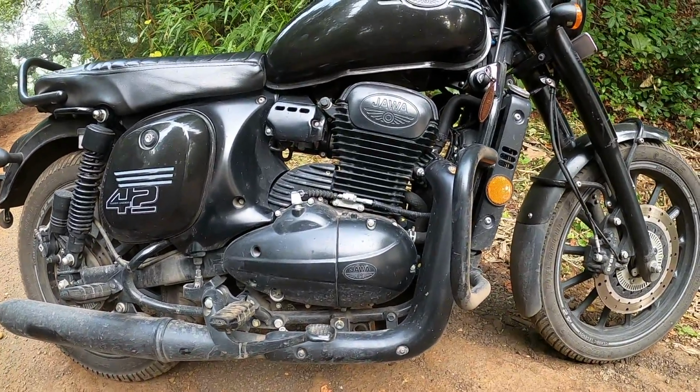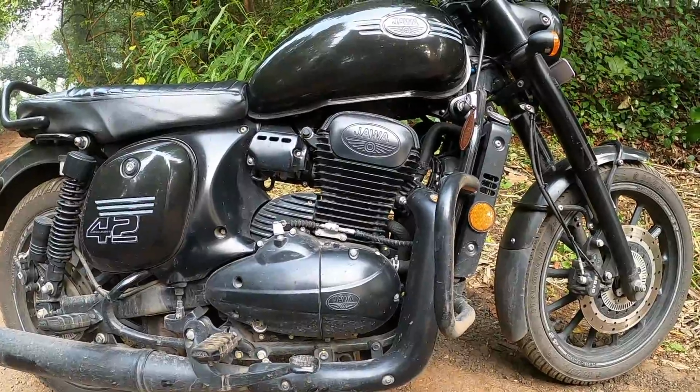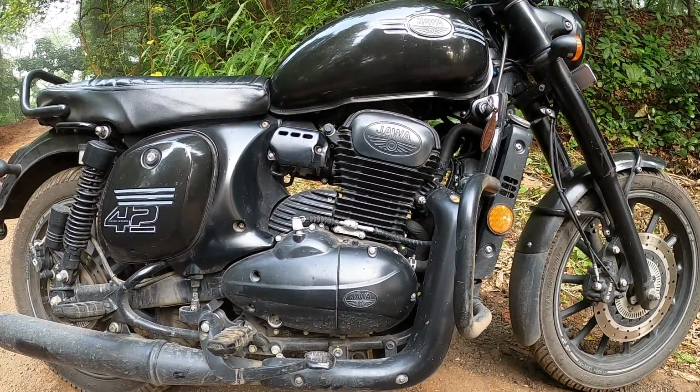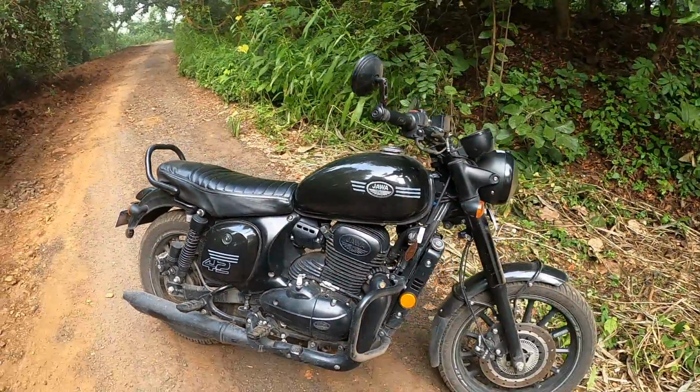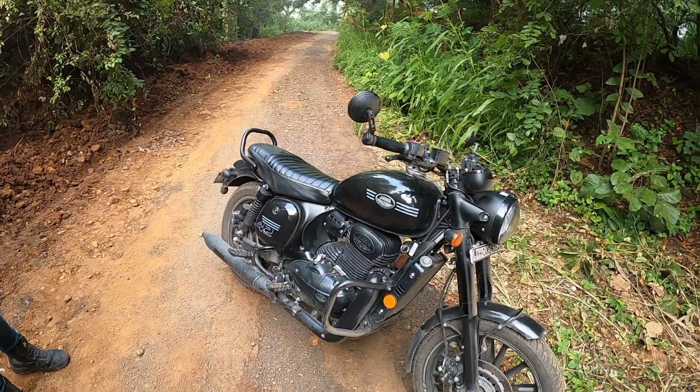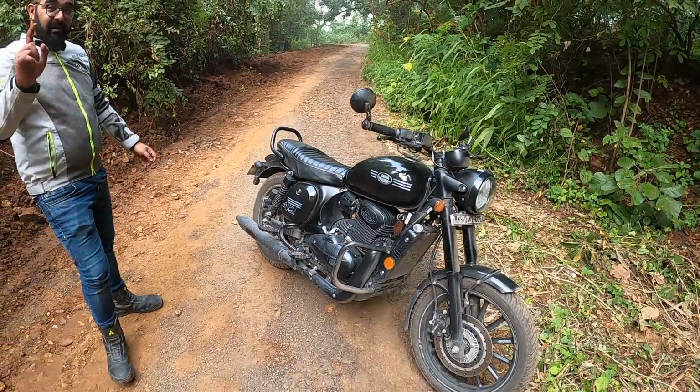6-speed gearbox, and anything beyond 55-60, and you can be on 6th gear all day long. You know, there were times when I was actually wondering, am I on the 6th gear, because I could get enough punch post 60 as well. That's the beauty of this engine.